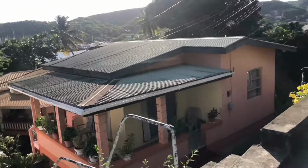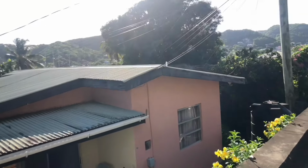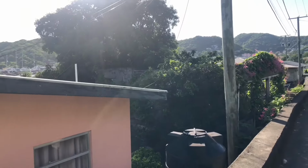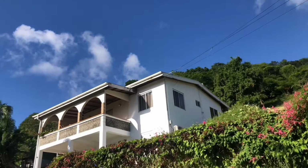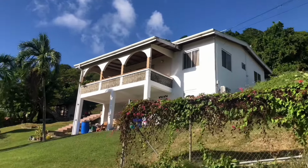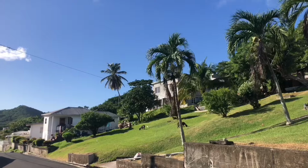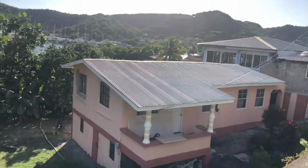Another huge house over here. It's white and brown. It's really nice. Looks really beautiful. And then a peach house here.